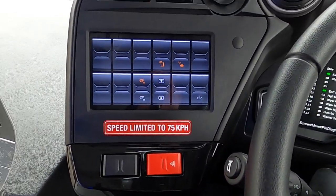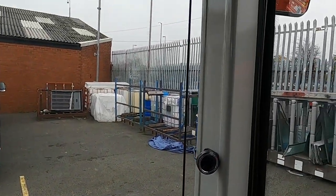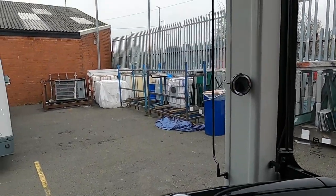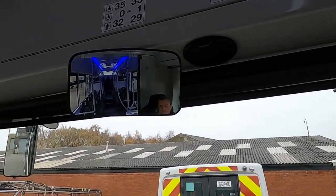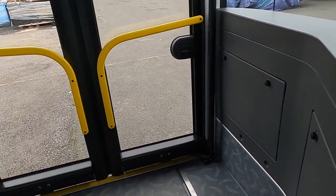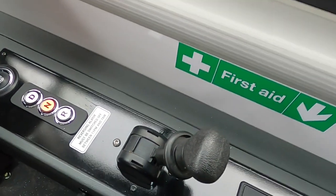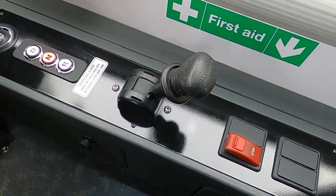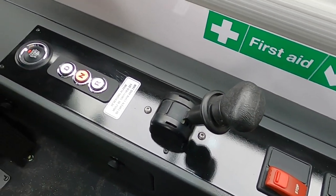So overall, the cab area is very good for the driver. Visibility is excellent because you've got a curved windscreen. So the air pillar is quite set back. View out the mirrors is excellent. Traditional handbrake instead of the electro-pneumatic one, which some drivers might prefer.